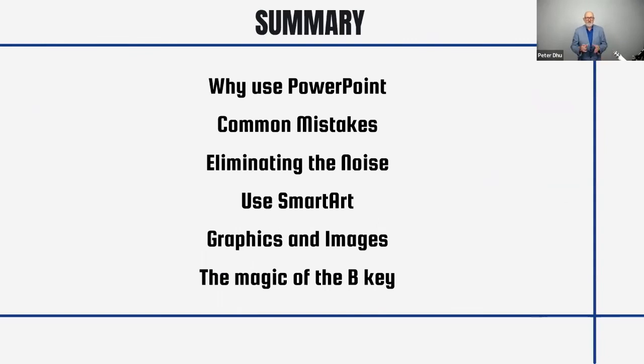Remember, PowerPoint is a valuable audiovisual aid. Don't do death by PowerPoint. Don't have noisy slides. Use graphics and images. And as always, the magic of the B key enables you, not the beekeeper, the B key, to remove the visual aid. You're now looking at me, and I'm going to say goodbye.